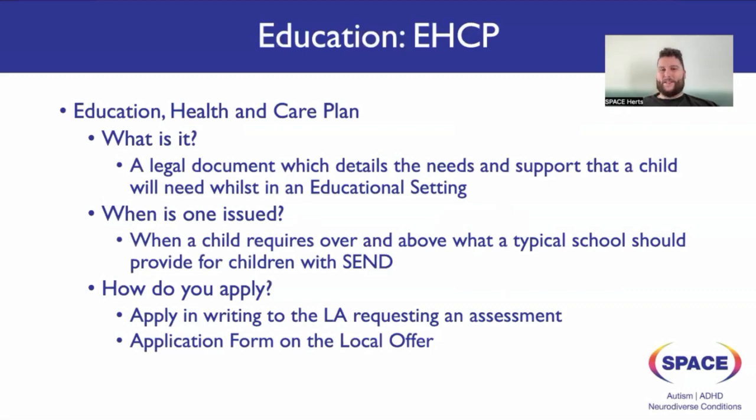Education, Health and Care Plans, also known as EHCPs. These are legal documents which detail the needs and support that your child needs whilst they're in an educational setting. An EHCP will be issued when your child's needs are over and above what a typical mainstream school should be providing for a child with special educational needs and disabilities. To apply for an education healthcare plan, you do this in writing to the local authority and request an education healthcare needs assessment. This application form is available on the local offer. We will talk more about the local offer later.